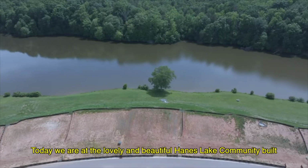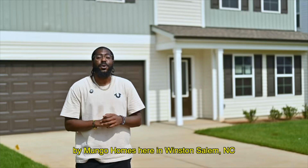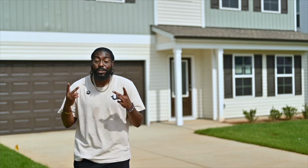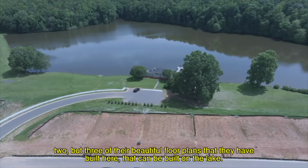Today we are at the lovely and beautiful Haynes Lake community built by Mungo Homes here in Winston-Salem, North Carolina. Today they are allowing us to check out not one, not two, but 3 of their beautiful floor plans that they have built here that can be built on the lake.